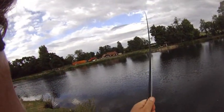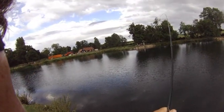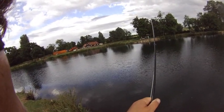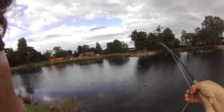Let's take in the line. We've got a fish on, ladies and gentlemen. I don't know how big he is. He hasn't woken up yet, but we're getting that line on the reel as quick as we can, because he might decide to go like now. He's going. Off he goes. We've got a turbo.